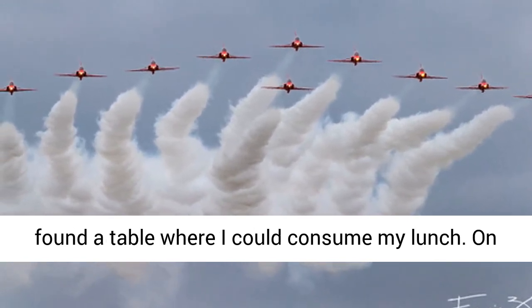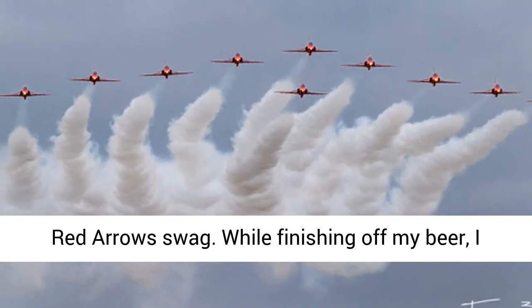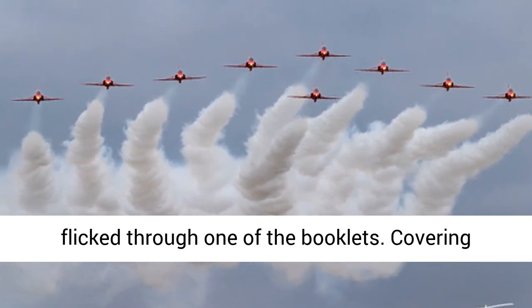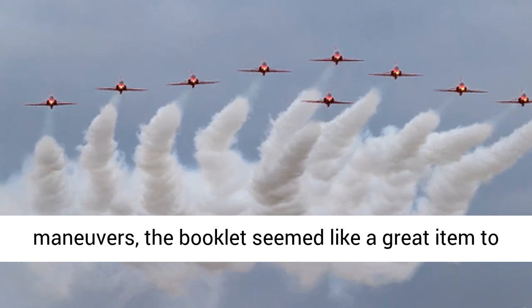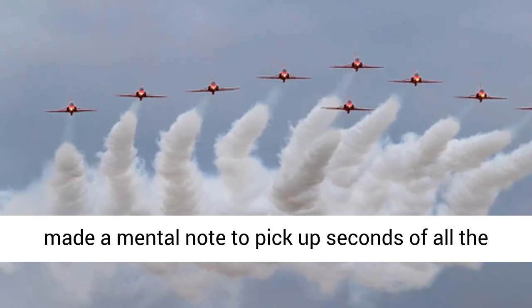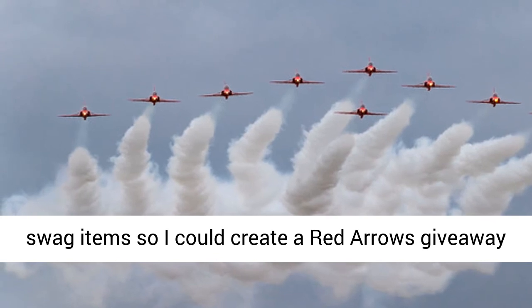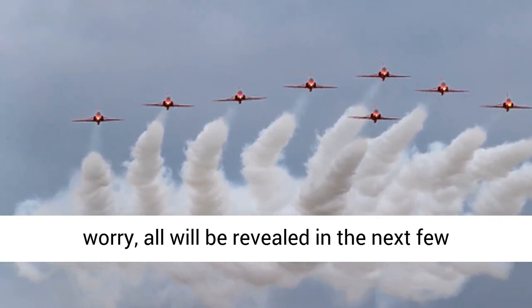As I searched for an appropriate food pairing, I stumbled across a plate full of tandoori chicken skewers. After putting a few on a plate, I added a couple of other delicacies and found a table where I could consume my lunch. On the table, I noticed an assortment of trinkets and Red Arrows swag. While finishing off my beer, I flicked through one of the booklets. Covering everything from the pilots to the aerobatic maneuvers, the booklet seemed like a great item to pass on to other avgeeks. Before leaving, I made a mental note to pick up seconds of all the swag items so I could create a Red Arrows giveaway package.